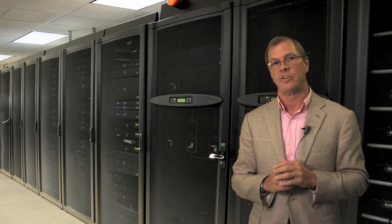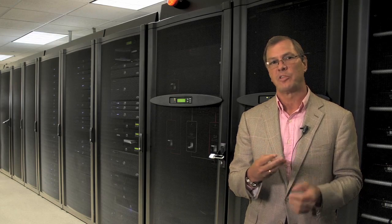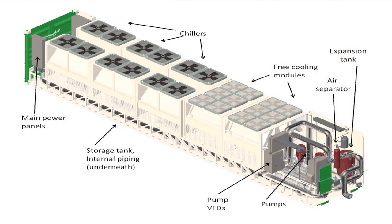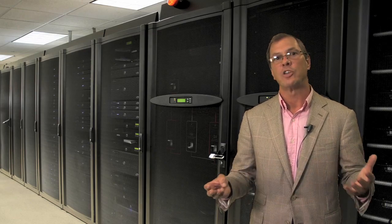But it's important to put a caveat on that to explain what we mean by containerized data centers. When we talk about containerized data centers, there's really three elements that must be considered: the IT space itself, the power facility equipment, and the cooling systems. And while it's possible to combine all of those into containerized units and ship them around, what we're more likely to see is data centers where those three functions are partitioned among modules.